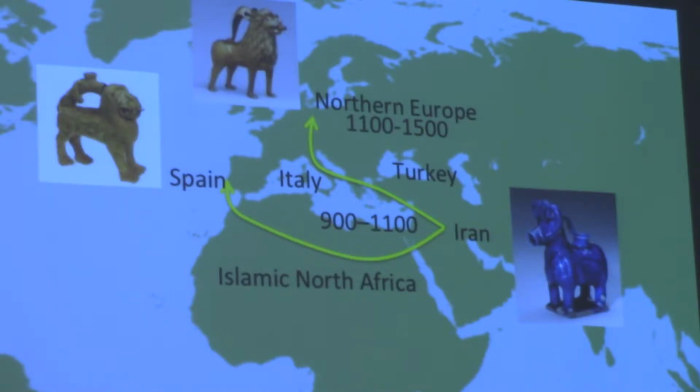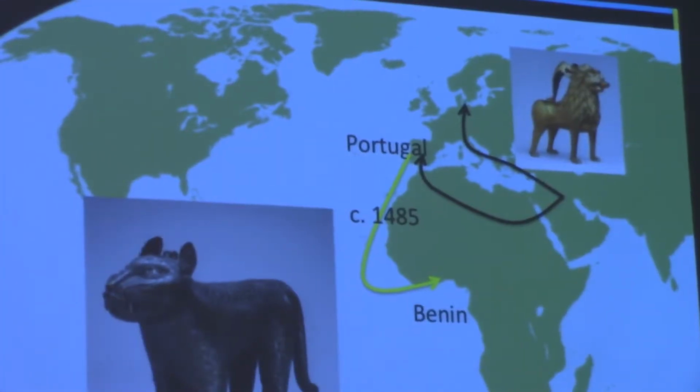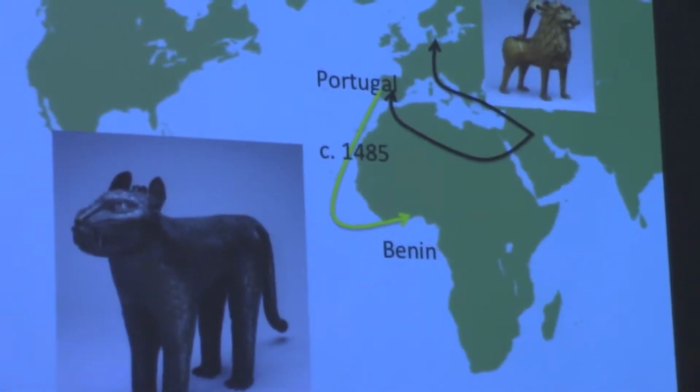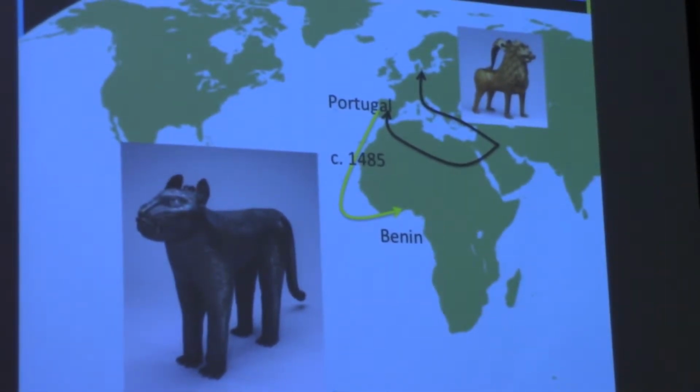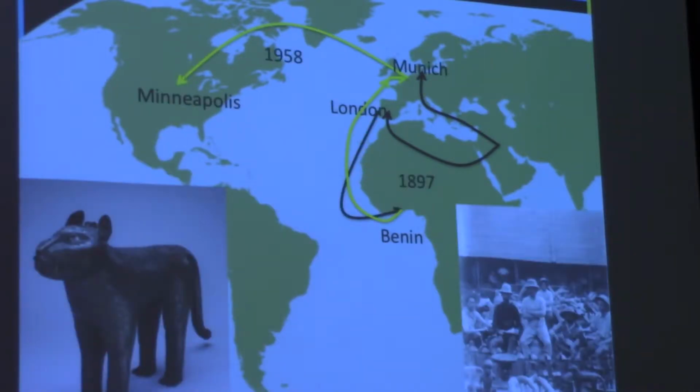And then the Portuguese took an example of such a ewer to Benin when they arrived there at the end of the 15th century, but also traded with the traders in the Benin Kingdom and imported massive amounts of copper. And so there was suddenly a new material available, brass and copper, to these artists in Nigeria. And then this particular leopard that is now in Minneapolis was part of the loot of the British and got to London in 1897.